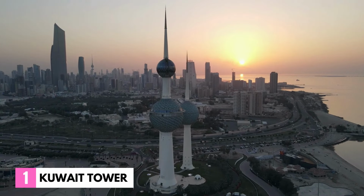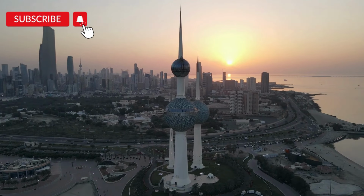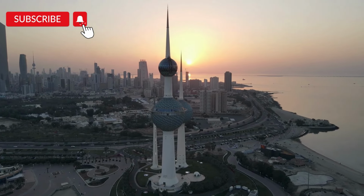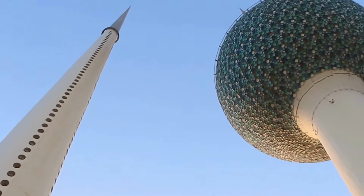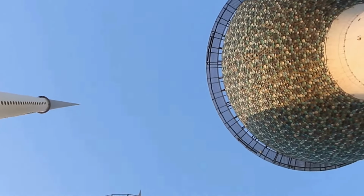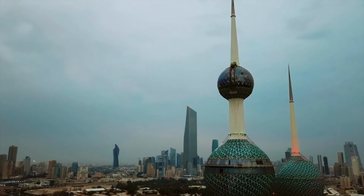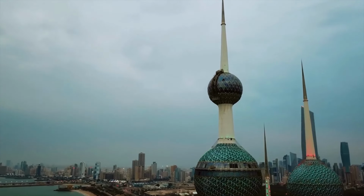Number 1. Kuwait Tower. The Kuwait Tower is a complex of 3 towers located on Arabian Gulf Street in Dasmani. The primary tower houses a main sphere that includes cafes, restaurants, and reception halls. Additionally, the rotating viewing sphere offers an incredible bird's-eye view of the city. The second tower has a water reservoir, while the third tower holds the equipment necessary to power the other 2 towers and parts of Kuwait.